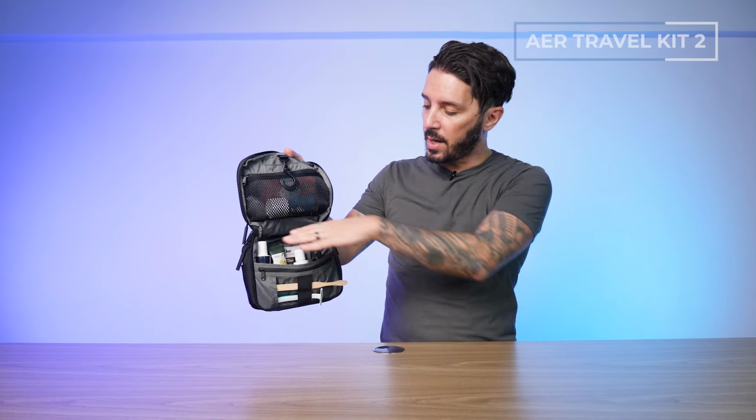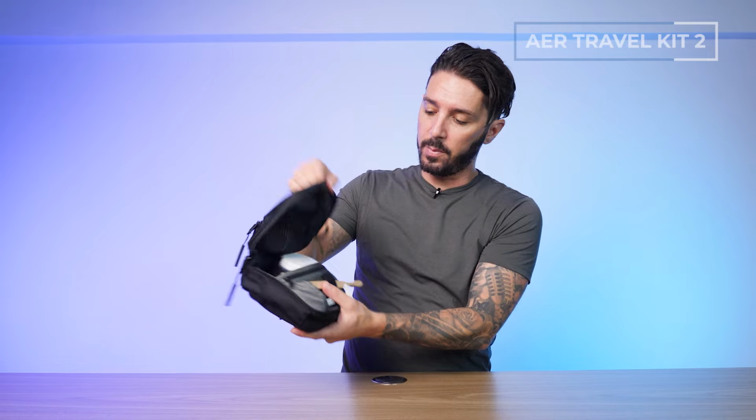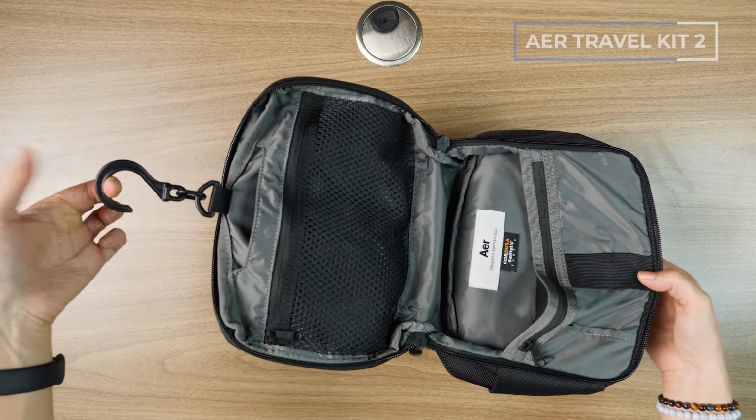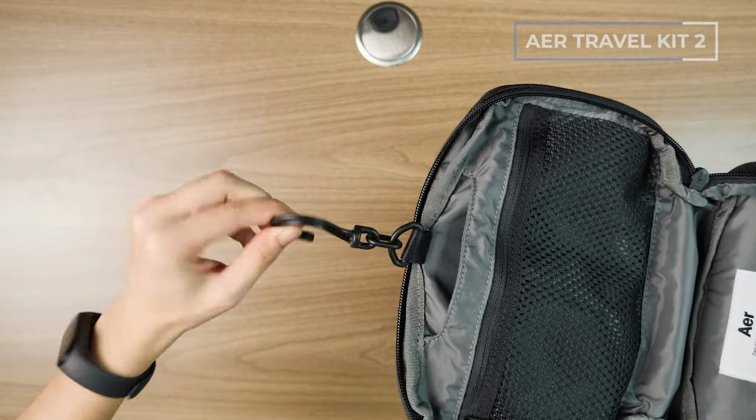Now we got a bit more space. We can fit a bit more stuff. I wouldn't be able to put too much more than that. Maybe if I wanted to put like a bigger thing here, I could, but you're really sort of packing it up. But it's really important to note the hanging feature on this guy. And I think all the other ones moving forward is really awesome because once you unpack, you just go ahead and clip this in your new home's bathroom and you're living the dream.